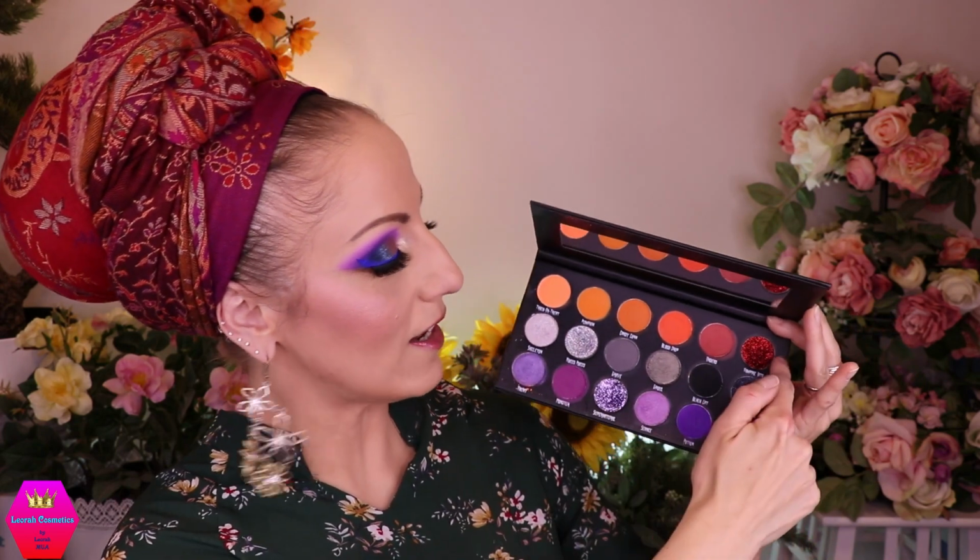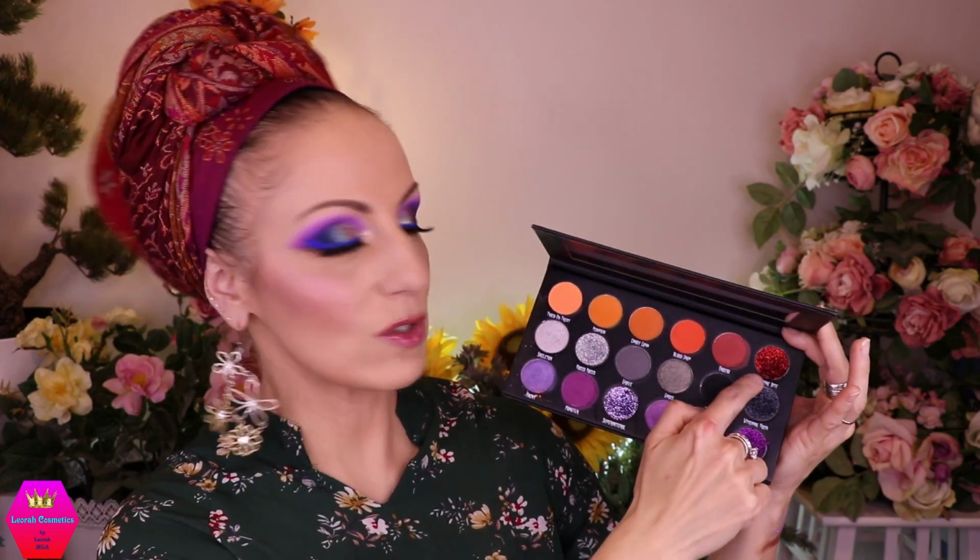Okay, we also have pressed glitters here. It's this one, and then these three. I have to say that this red pressed glitter was also super spectacular because it sort of has a black shift to it, and it makes everything super mysterious and grungy, which is so cool. The performance of the palette was really good.